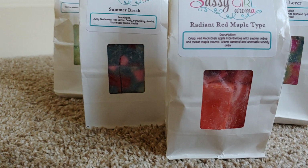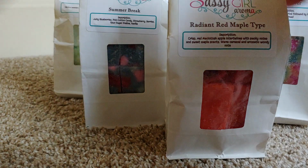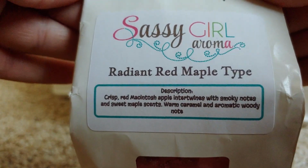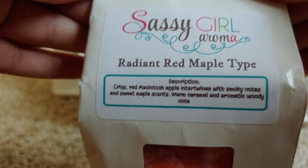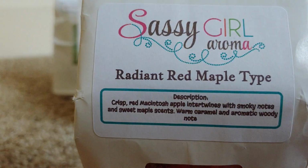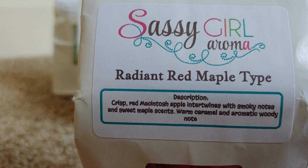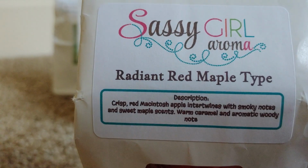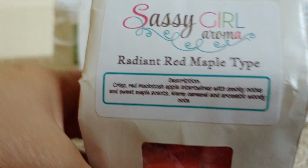But anyhow, so this is her label. Sassy Girl Aroma. You can see it has the name. It has the description of the scent. She doesn't put the date on here that it was poured, so I put the date that I got my shipping notice. That's what I put on here, which is February 11th. And I'm just going to show you guys what I got.